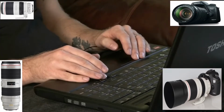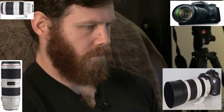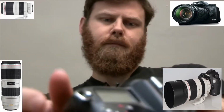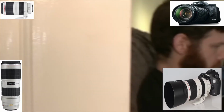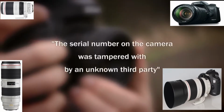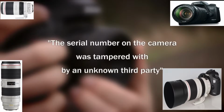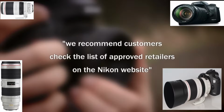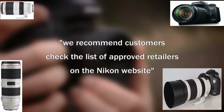With a faked serial number, there was no way of knowing whether it was even a genuine Nikon product. Whether it was the entire camera body that had been replaced, or just the label on the bottom of the camera, I don't know. Maybe it had been stolen in the past. I really don't know. We spoke to Nikon about Craig's case. They said, we can confirm that the serial number on the camera which Mr. Skinner purchased was tampered with by an unknown third party, which unfortunately invalidates the product warranty. In order to avoid the problems Mr. Skinner faced, we recommend customers check the list of approved retailers on the Nikon website for guaranteed satisfaction.